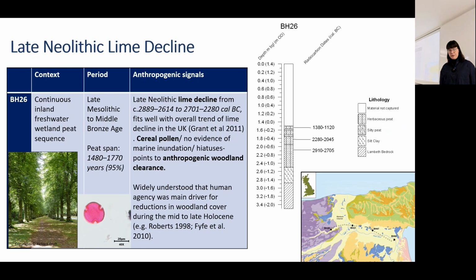So moving forwards in time to the late Neolithic, the Wantsum Channel is filling with marine water. And meanwhile, borehole 26 is our most inland borehole. This is totally different from all of our other boreholes. This is a totally continuous freshwater peat sequence. There's no inundation events, no hiatuses, no truncation or erosion. We've simply got at least 1,500 years worth of peat accumulation without any pause.